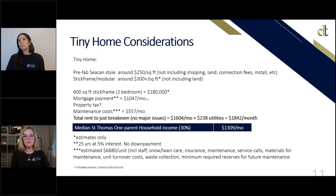What we talked about for the one parent household is that they have $1,300 available per month. And when we talked about the average household, not just a one parent, the median household income for an average family, that was about $1,700 a month. So we're already exceeding that based on this scenario and these construction costs. Next slide.